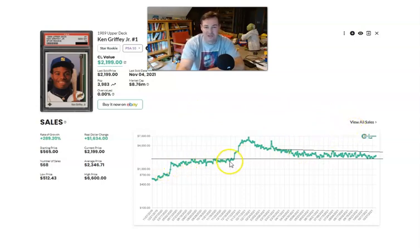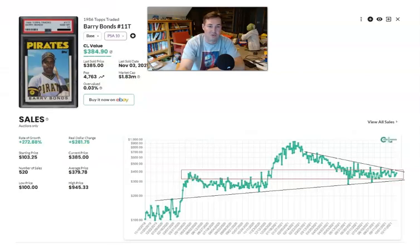And so you had your previous level of resistance. It is now support, and you're getting a nice little bounce off of that particular card. So there's some upside in the near term to Mr. Griffey. Barry Bonds Topps Traded 86, PSA 10 consolidating. So again, coming down to this area of support, and there's a lot of buying in this area here. So we'll see as it compresses if it wants to curl back up.